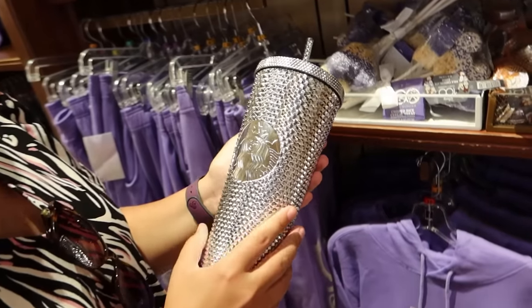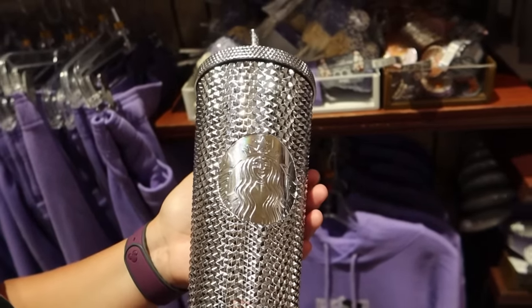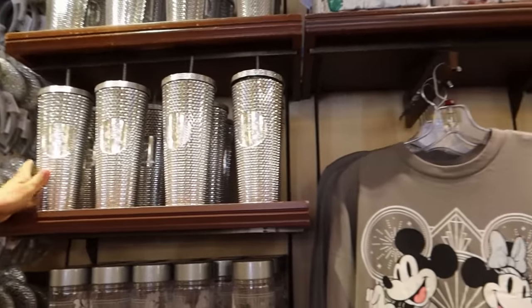Look at those. I loved these when I saw them. Then I saw the price and I was like, oh my God, these are like $50. Oh, that's a lot, that. $50 for a Starbucks cup.